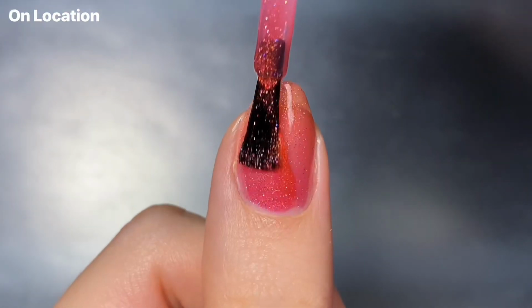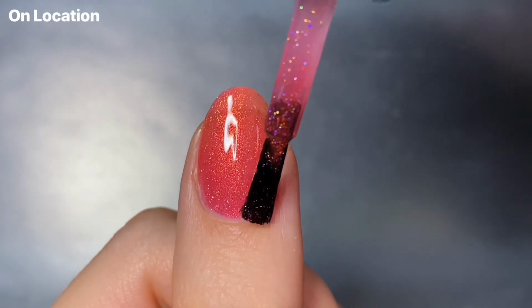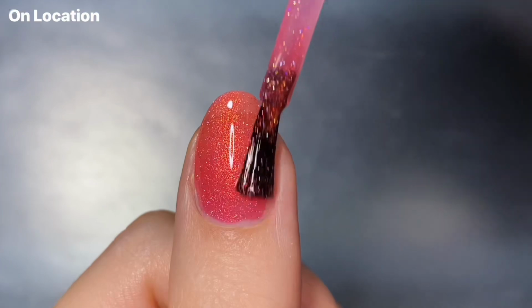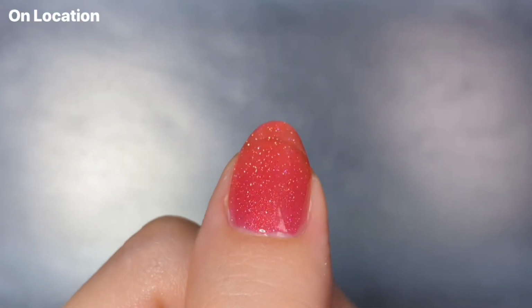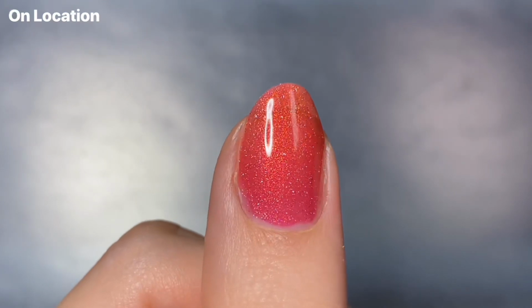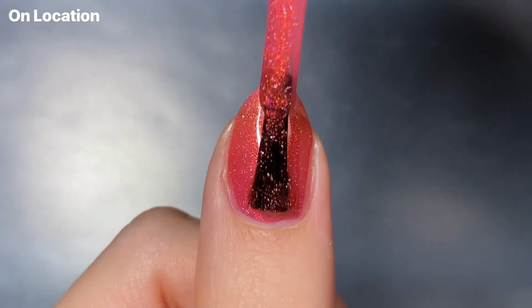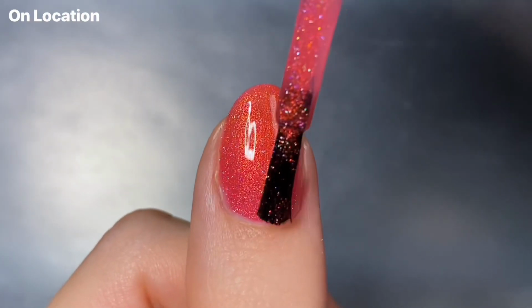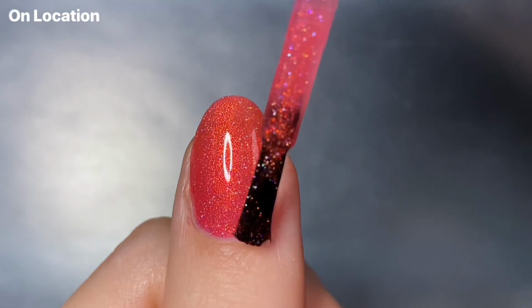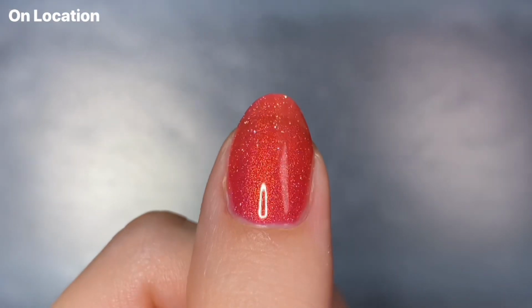This one has the usual flawless formula where it's very even coverage on the first coat alone, just obviously a little bit sheer, but it does build up really nicely in just 2 coats, where I definitely think it's passable if you don't mind seeing some nail line. Obviously, since my nails are a little bit longer, I decided to go in with a 3rd coat, and it's not fully opaque by any means, but I think there's just so much beautiful coverage and color and shimmer going on that it doesn't really matter to me.